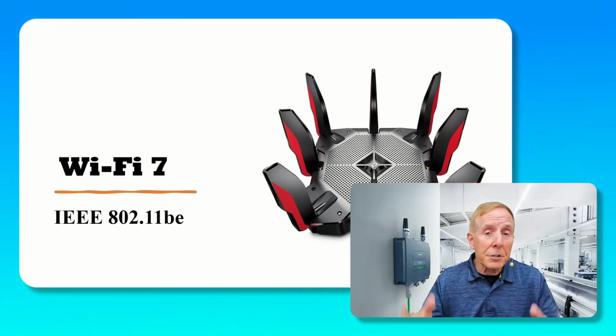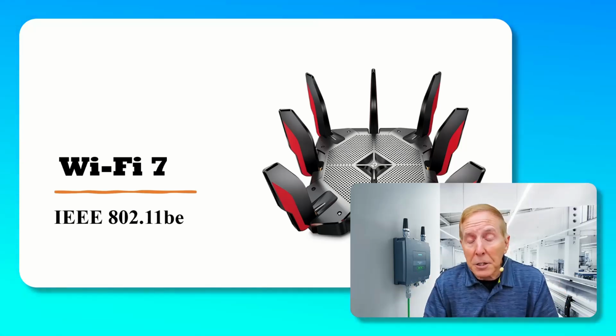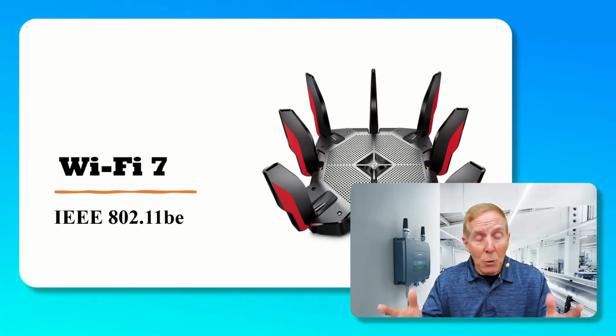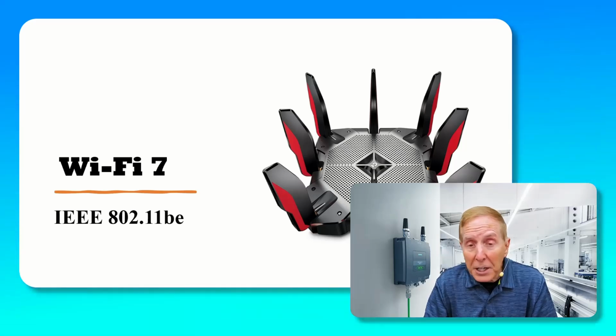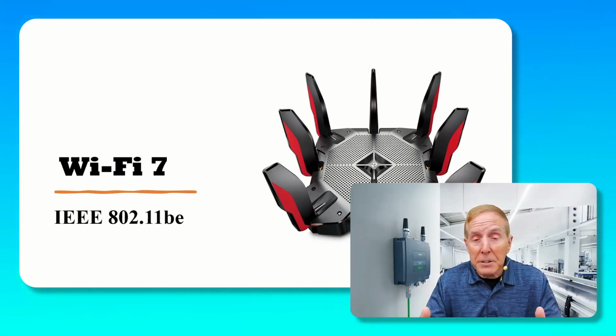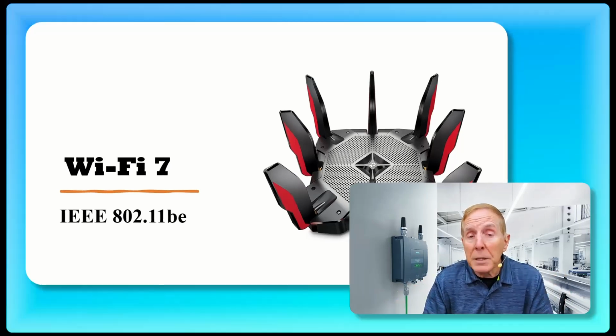If you don't understand wireless, you're going to waste your money buying products and trying to make it work. I'm not saying it won't work, but you're not going to come anywhere close to making Wi-Fi work properly in your home or small business if you don't understand how wireless works. So we're going to be very practical, not sell any products, and talk about Wi-Fi 7 and what are some of the features that really might be game changer.